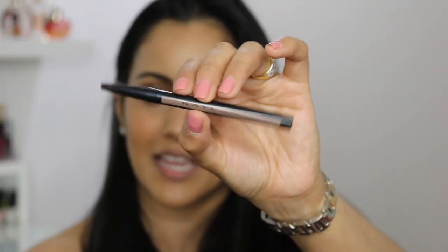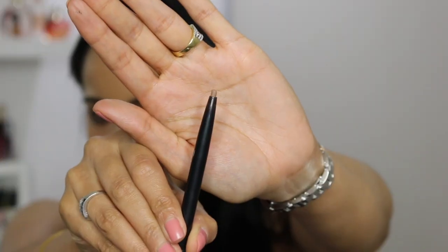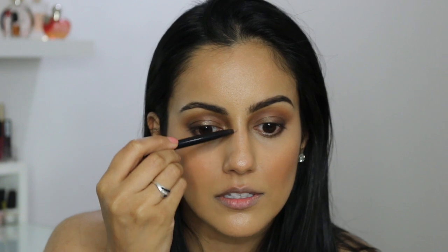This was the one I was most excited to try out because I've never seen anything like it. This is the multi-contouring pencil from Hiiii. It's like a cool tone small pencil, and I'm going to use this to slightly contour my nose. You can't really tell because it's such a similar colour to my skin tone.